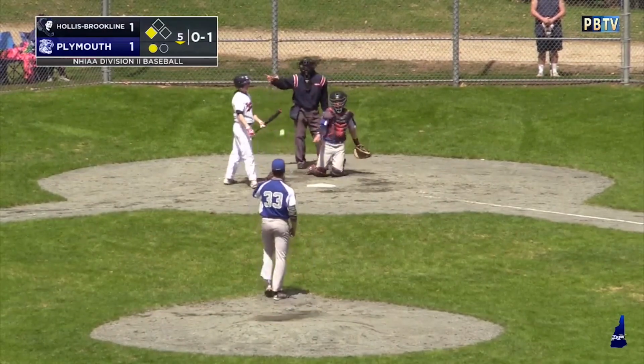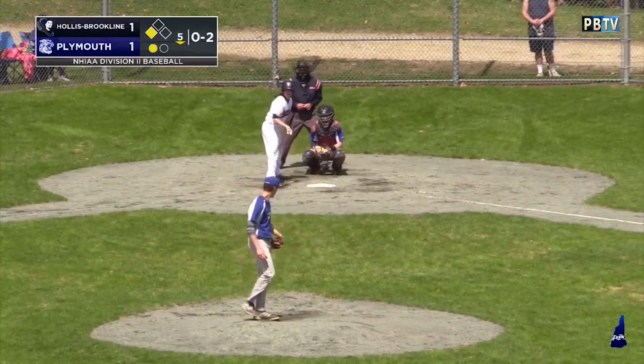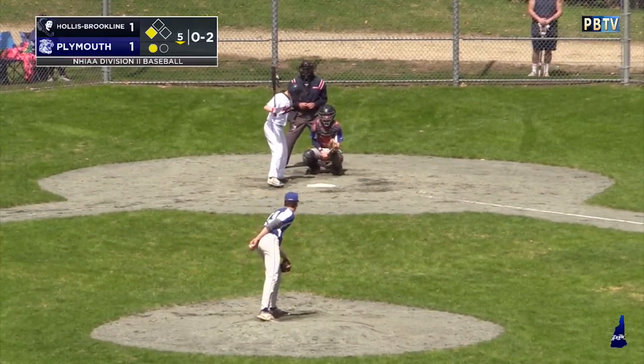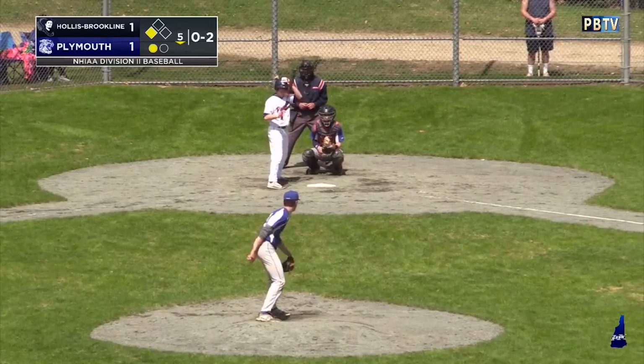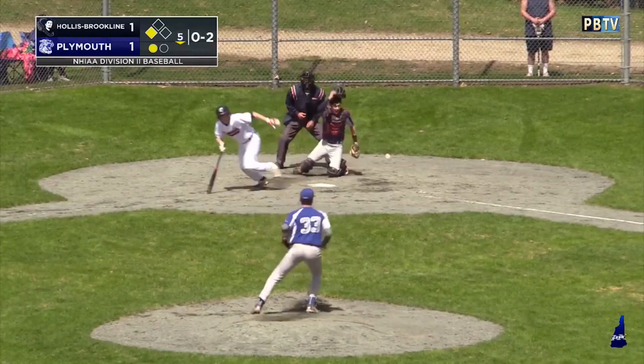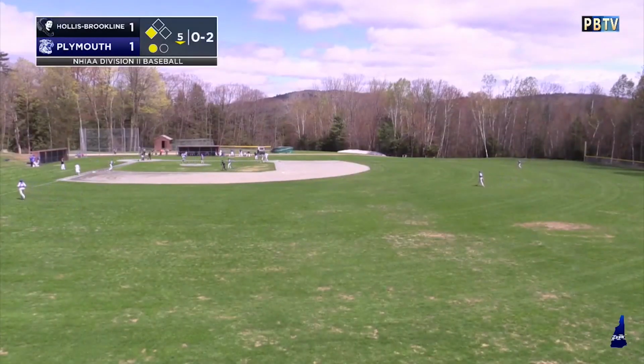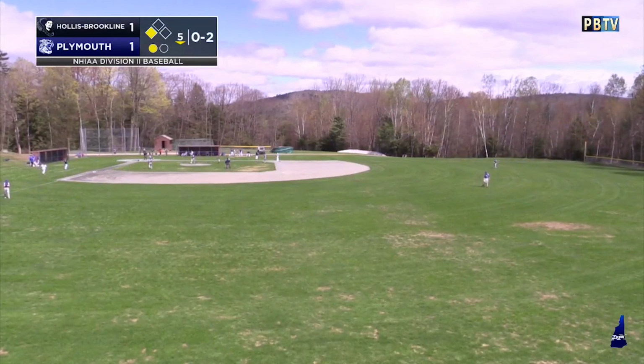Swinging on the second pitch, strike two. So another situation here. See if he can battle back, get something going just like Devlin did. Maybe get Henry in. Hits it right back to the shortstop. Tough play, close play at first, but they got him. So two down, runner on third.